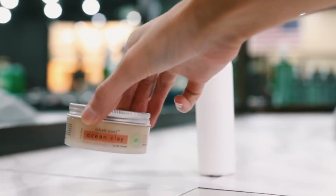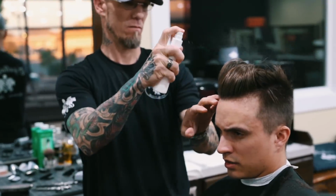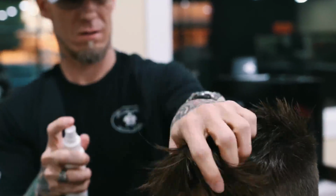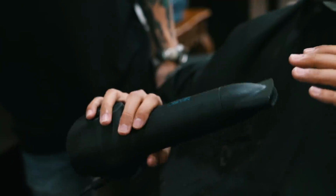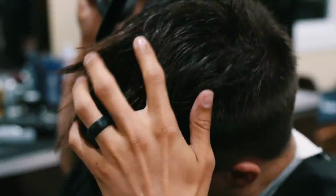Now at this point, Tim wanted me just to style my hair so we could get a vibe of what my hair was looking like and adjust accordingly. So we then used the new pre-spray by SHV that's coming out very soon. I'm so stoked about it. And this helped create extra volume, awesome texture, and full-bodied waves.